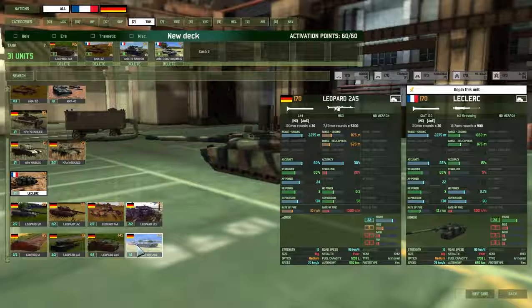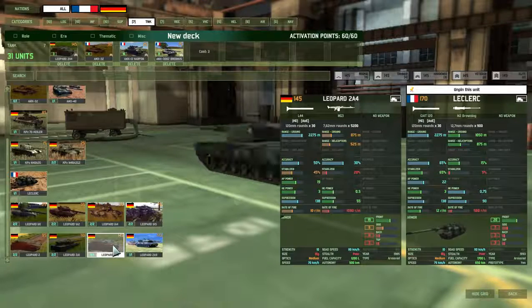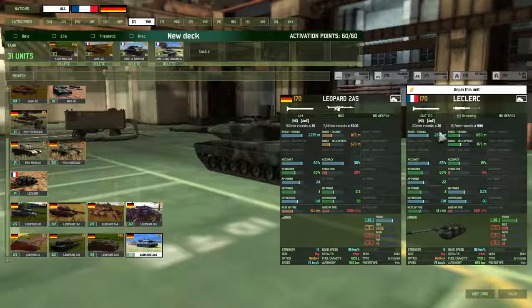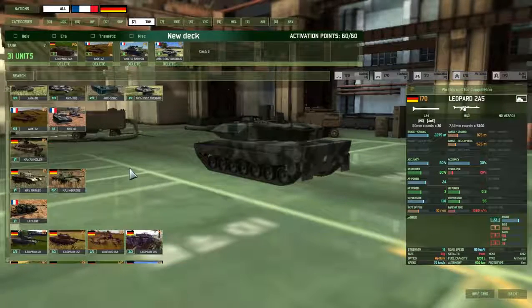The Leclerc has less armor, which I don't really like, but on the other hand is slightly quicker, which is an understandable balance. I went with the Leopard 2A4 in the end, because I'm a cheapskate, and you get slightly more of them. So you can have 3 hardened ones of them, whereas I only have 2 trained Leopard 2A5s. But the Leclerc is probably a good option as well. If you're playing just the French, you wouldn't really need to have the German tanks.